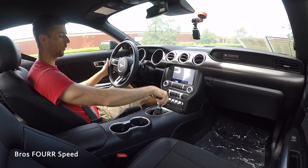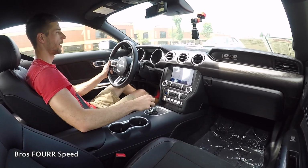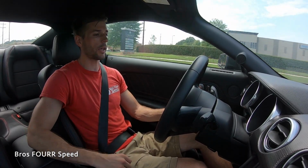I like how light the clutch pedal feels, and the short throw shifter is kind of notchy. It's easy to maneuver, but I like that feedback where you can quickly get it into that gear. You feel that notch, so that way you know you're in that next gear. But it's a really smooth shifter. I like the clutch pedal feel.